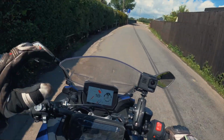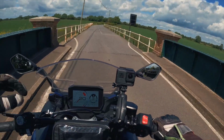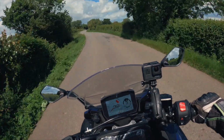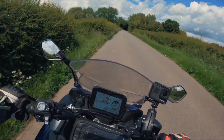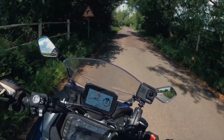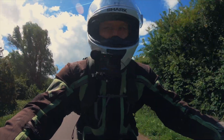Through town, it's really smooth, that 4-cylinder. It's just so tractable, plenty of power low down. It's not jerky. They've smoothed that out for 2022. So these are tight roads here, and it's dealing with them all right.